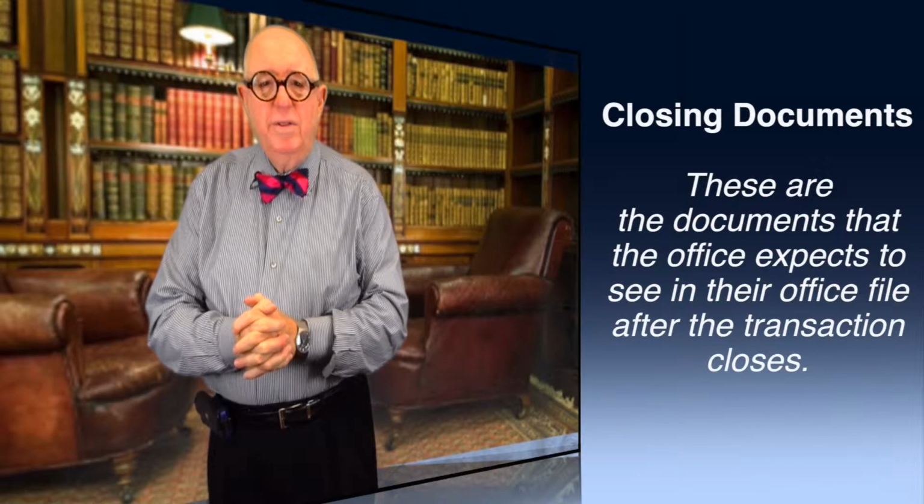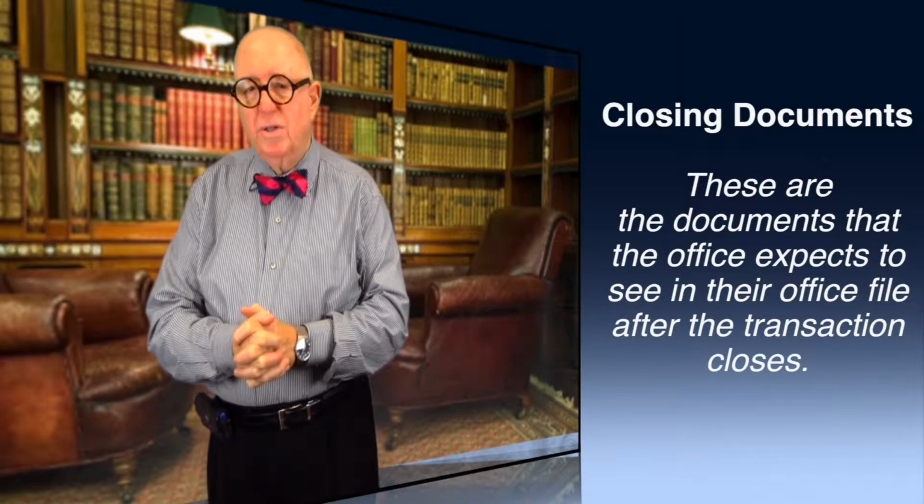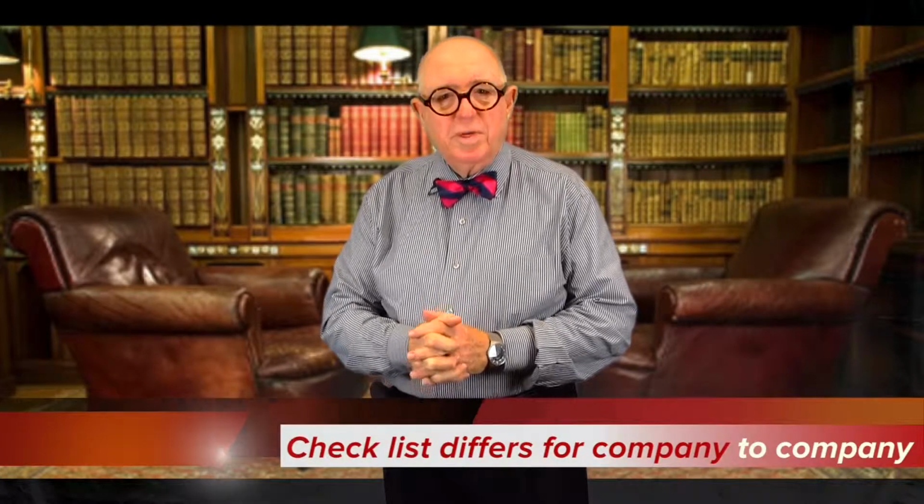Let me explain. In most companies, there's a procedure where the office provides their agents with a checklist, which is called closing documents, meaning that these are the documents that the office expects to see in the office file after the transaction closes. So just prior to closing, the agent goes through their file and pulls out only those documents the office is requiring. And all those other documents in the agent's file are retained by the agent. And to ensure that the office gets those documents, many offices will not pay the agent until that checklist is complete. But what will amaze you is how different these closing checklists are from company to company.